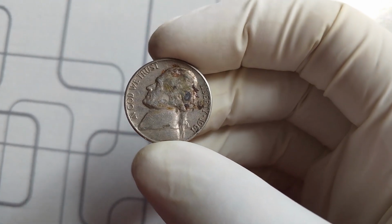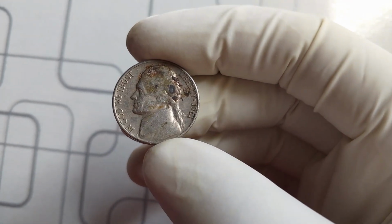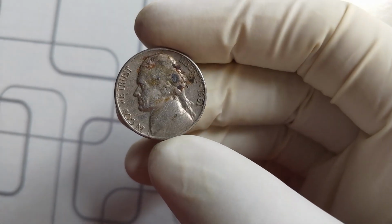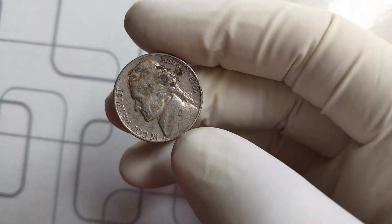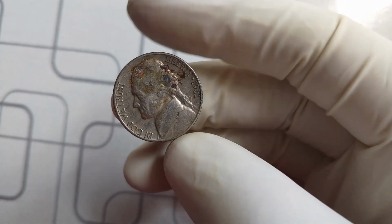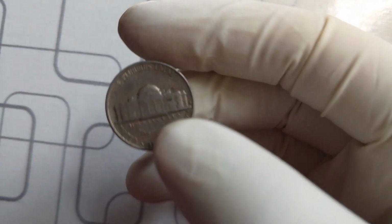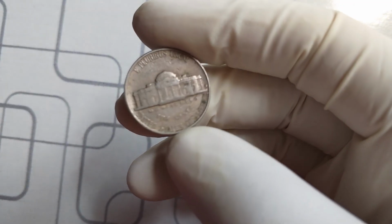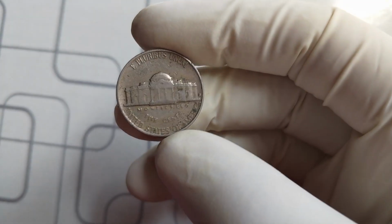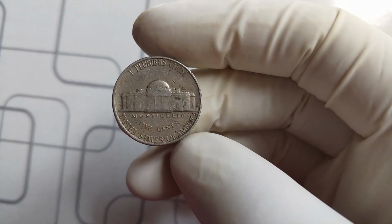A die variety occurs when the dies used to strike the coins have subtle differences or imperfections. Some 1961 D nickels are known for having repunched mint marks, where the D was punched more than once and appears doubled. Others may have doubled dies, where parts of the design look like they have been duplicated slightly. These varieties are highly sought after by collectors because they are both rare and visually interesting.